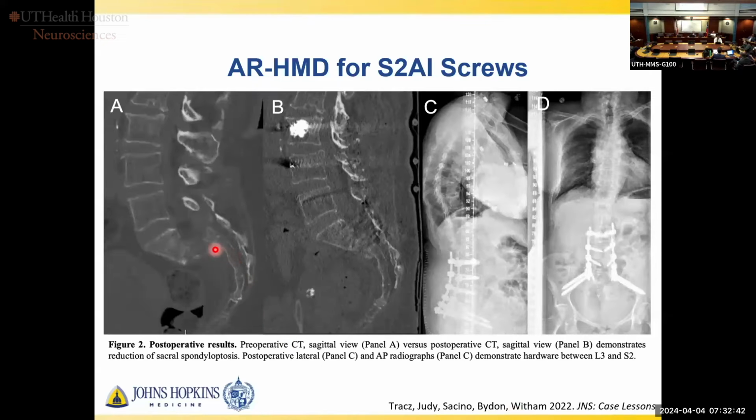I will say that this would have been a very challenging case without some form of navigation or robotics, because you would imagine that the S1 pedicle entry site is going to look like it's 5 feet deep inside your incision. To figure out visually the landmarks where that entry site is would have been very challenging in this case. I relied heavily on the technology to capture those S1 screws.